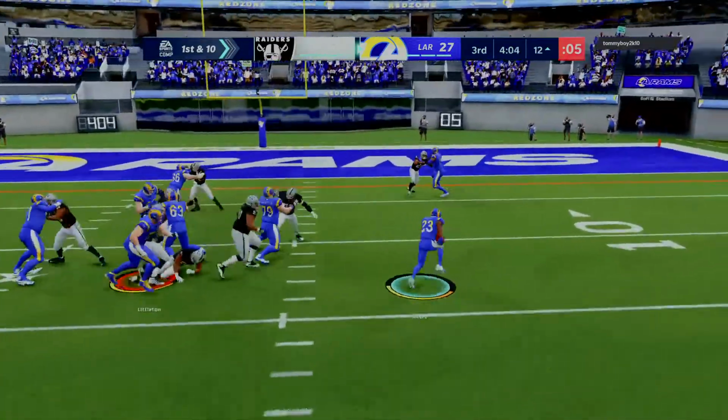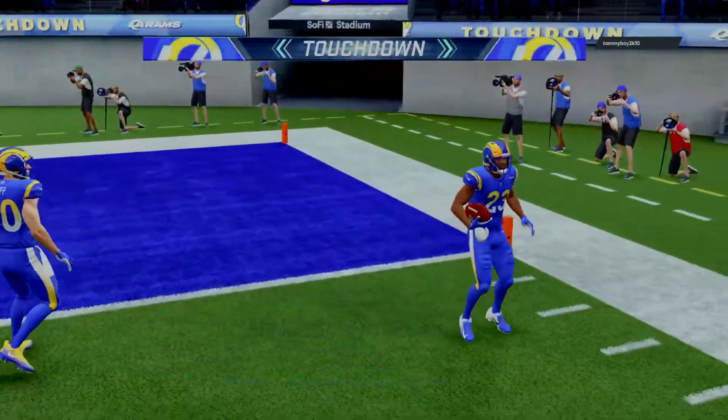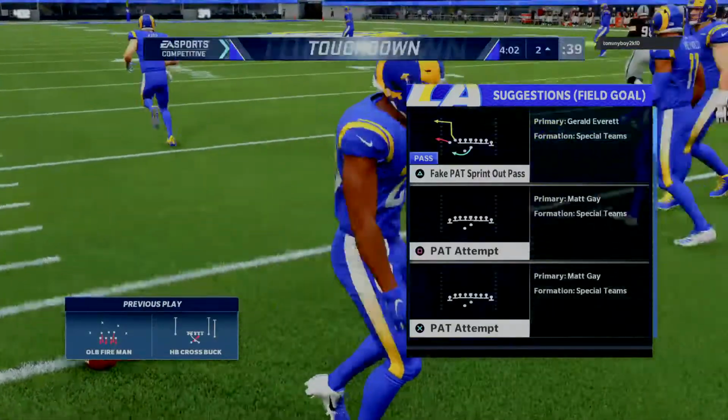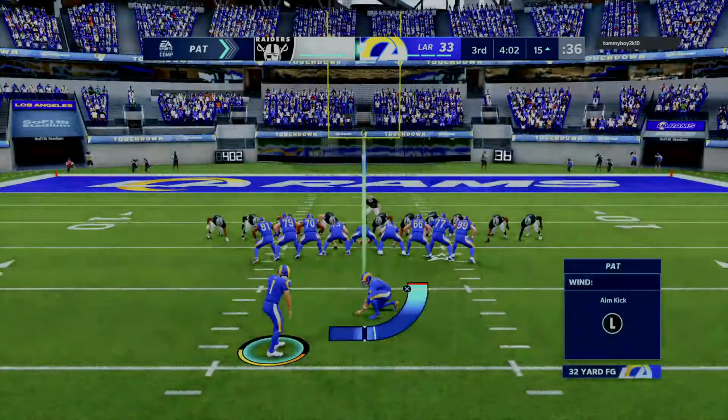Going right back to Akers. And he'll get into the end zone. Touchdown, Rams. 12-yard touchdown run. And the Rams add on to their lead.